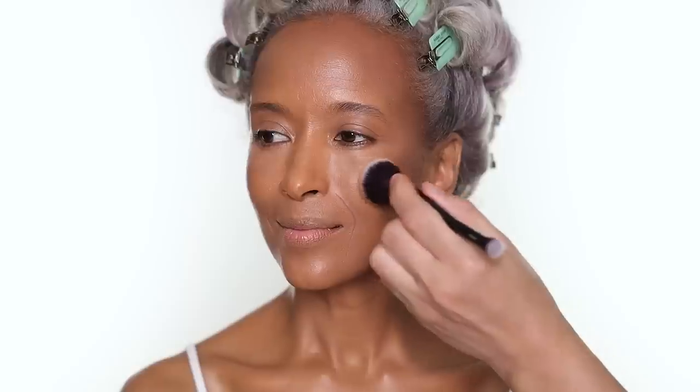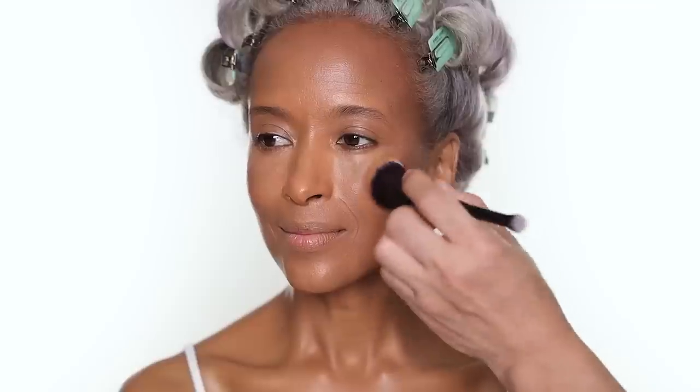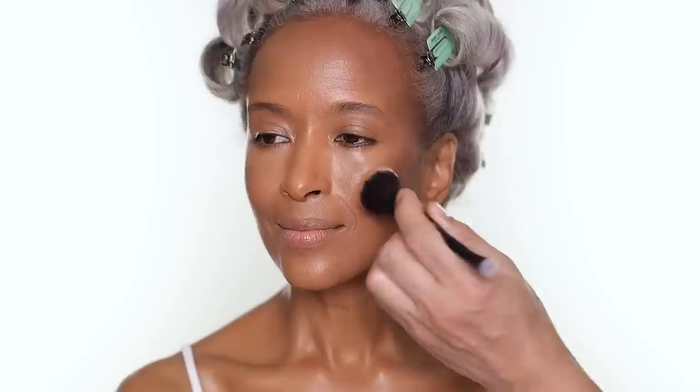And the color I'm using is not too dark. You see that, like a steel, it gives her that beautiful sculpted, but not heavy, contour at all. And remember, because we have color corrector and full coverage foundation, try to do more of a tippling motion like this instead of a swiping motion. That way you don't remove much of the products that you applied earlier.